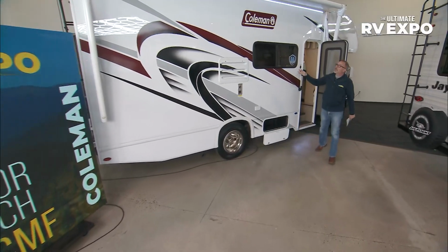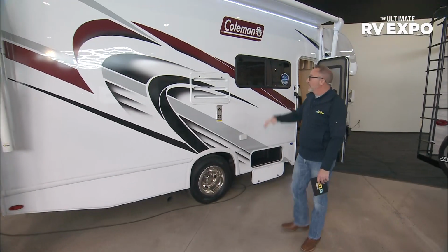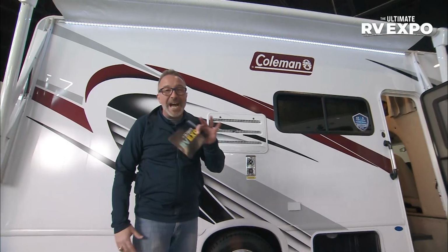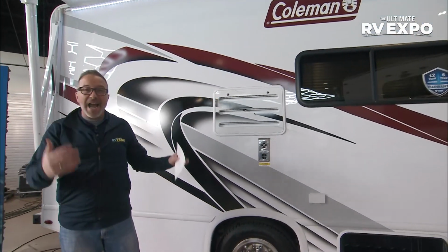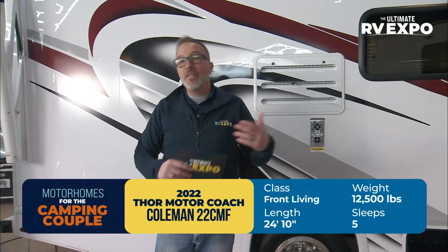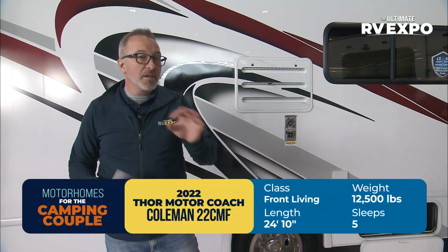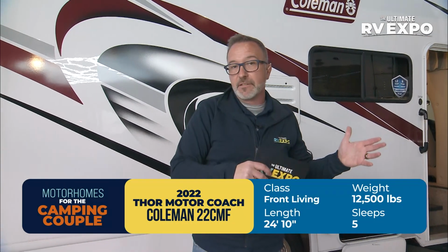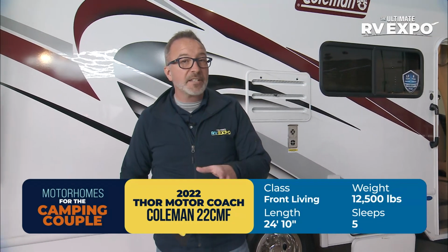So 24 feet with the 14-foot awning with the LED light strip, sealed safety windows all the way around, and get this, 30.9 cubic feet of storage on the outside of this 22 CMF. So if it's one of those things you've been looking for, if you want the Ford chassis or the Chevy chassis, there are just a little bit of differences. So the Ford chassis has the 7.3 liter. The Chevy chassis is on the dually chassis with the 6 liter V8.